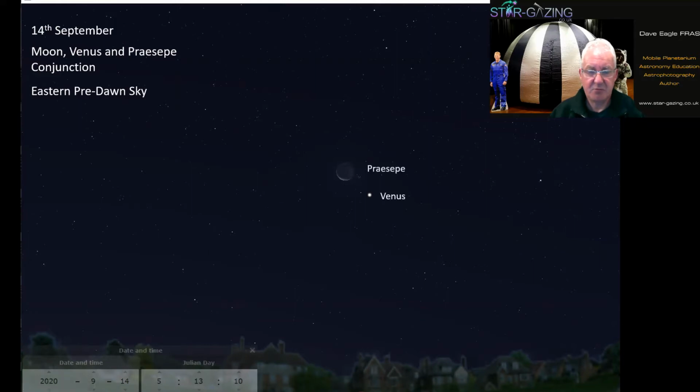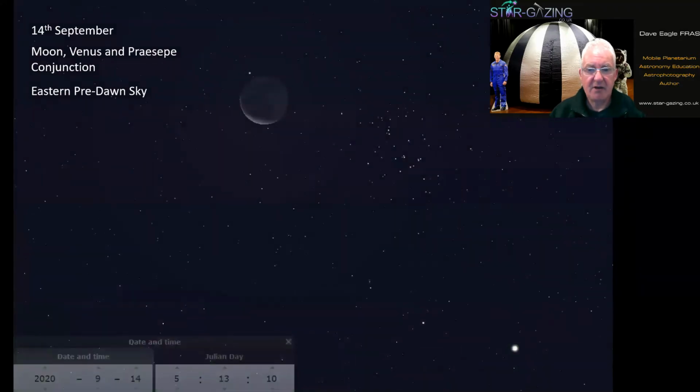There's Venus, there's Praesepe, and if we look a little bit closer in, you can see here's Venus, here's the open cluster of stars, and here's the moon shown at the correct size. In the previous one, it was shown slightly bigger to give you more of an effect. So get out there before it gets dawn on the 14th of September to see Venus, the moon, and Praesepe very close together.